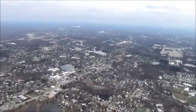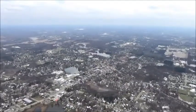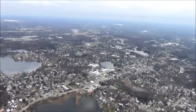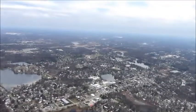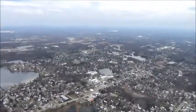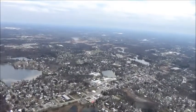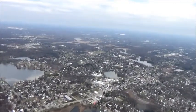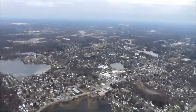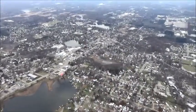That pond, the way the water's freezing, looks kind of like a potassium. That airport was a lake. I think it's amazing. The Shiawassee River is down here. Man, look how bad that road is. Oh, it's broken up, cracks everywhere.